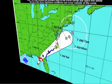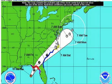Now, here's the track of Hermine. This is from the National Hurricane Center. This is their official track from northwestern Florida over to the Carolinas and then keeping it south of New England. We'll see if that's the real world or not, or if it wants to jaunt off to the west. Anyway, we're talking about a lot of rain and wind moving into the Cape here Sunday and Monday. Unfortunately for Labor Day, it could be a very stormy day.